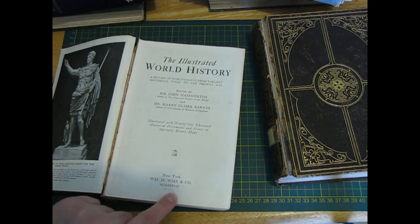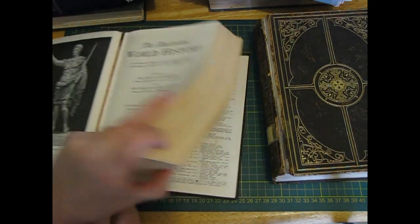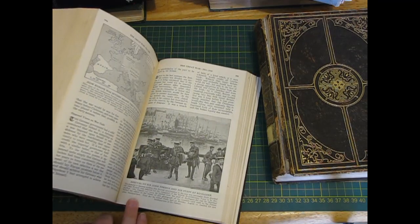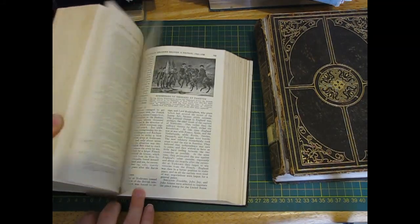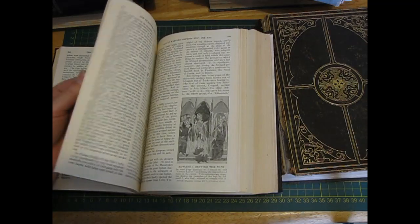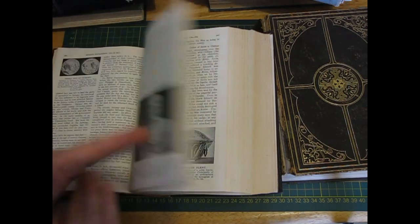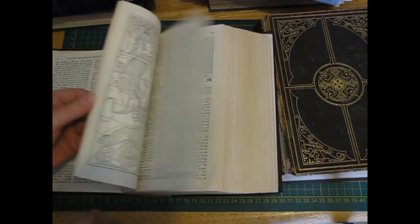Someone's written it for me, 1938. So lots of old pictures in this, since it's an illustrated world history thing. Cabinet cards. So it's hard to pass those ones up.